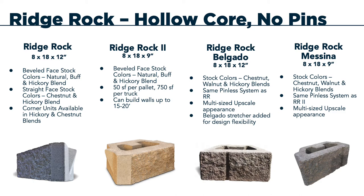The Ridge Rock 2 comes in the same bevel face colors of natural, buff, and hickory blend. But the great thing about Ridge Rock 2 is it is only a 9-inch deep unit. So they're a lot lighter. They are packaged 50 square feet or 50 blocks per pallet. So we can get 750 square feet on a truckload.